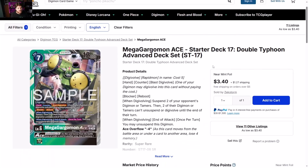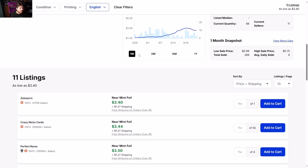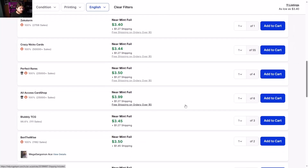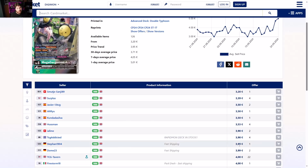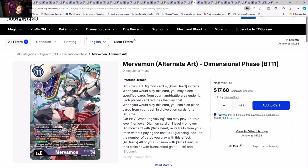Mega Gargamon A starter deck is holding strong a little bit. We are going down just a tad bit. We are at $4 a pop. Europe side looking like 3 to 4s as well for euros.